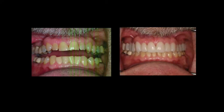So here's what we were able to do for him. These are porcelain zirconia restorations, which are made custom by the laboratory. When you look at his crowns, we make them appear as lifelike as possible. The lab ensures that the teeth are the appropriate shade, shape, and contour for our aesthetic and for our functional design.